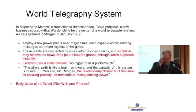So in response, Tesla says, look, this is a lot bigger than sending a few little dots and dashes across the ocean. We're going to create a world telegraphy system. We're going to have a few power plants, like the one I have on the north shore of Long Island, not far from New York City, and we're going to gather up at those plants all the information that you possibly could want. Stock quotes, telephone messages, telegraph messages, facsimile messages, all sorts of things. Newspaper reports that are being already sent by wire all around the world. And those plants are going to feed that information into the ground, and it is going to be transmitted through the earth everywhere. And everyone will have a small receiver, as Tesla liked to say, no bigger than a pocket watch, to receive all that information.